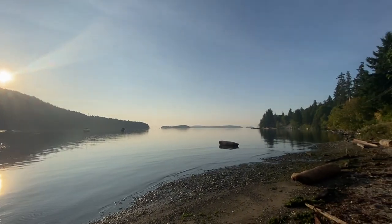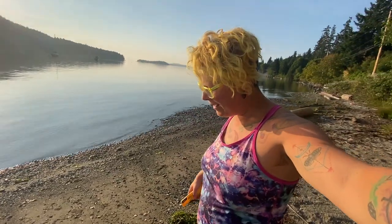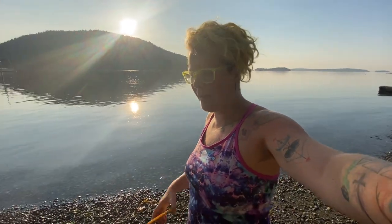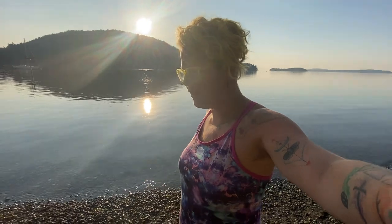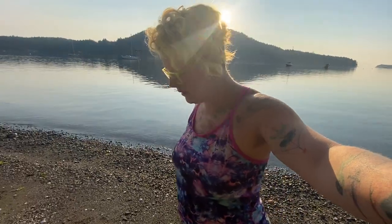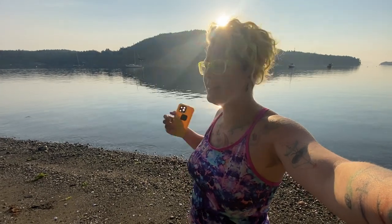Sunrise. Wow, what a gorgeous day. Oh, I love being on the beach. I love being by the ocean. It is still really early and I'm still waking up. I haven't had breakfast yet. Oh, we're getting there. Getting there. And it is gorgeous.